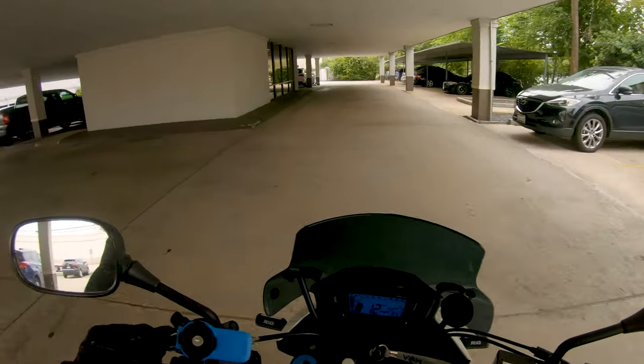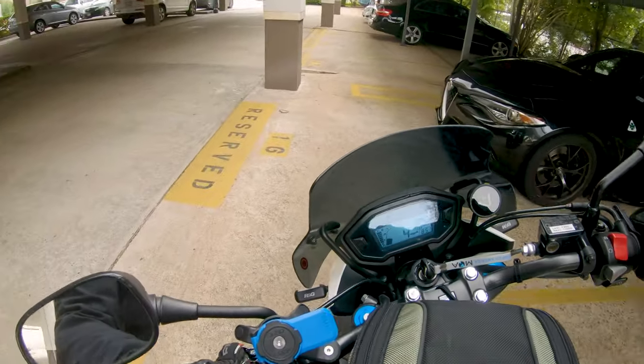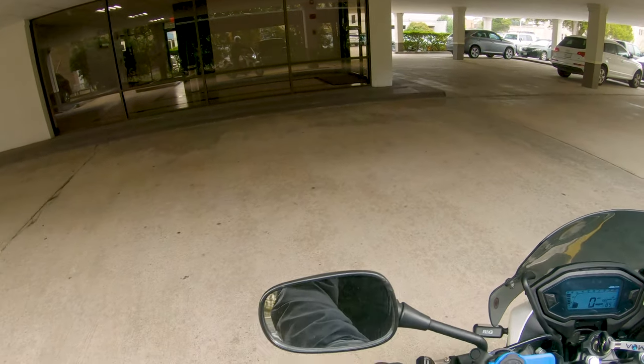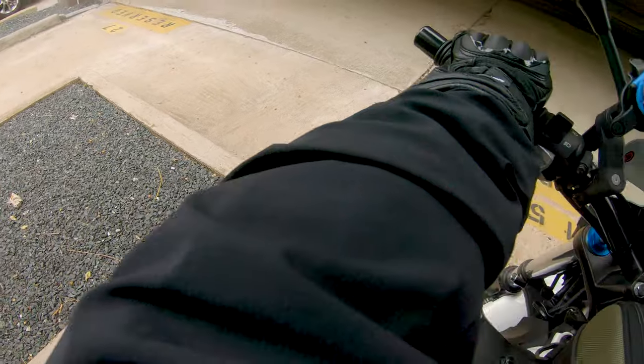Short, quick commute today. Probably be here most of the day. Got a bunch of remote work I'm going to be doing for customers, so I don't need to commute very far today as far as running around town. See if I can miss the pole. Here it is.